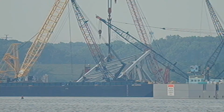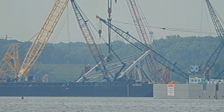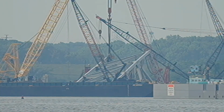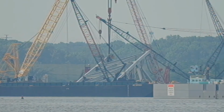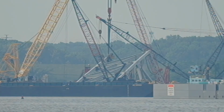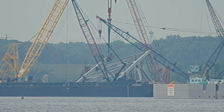I haven't heard any report on the claw on Gus. Someone said that they were working on it. I'm not sure what the problem is. Gus has been doing a lot of work. Maybe it's maintenance time.